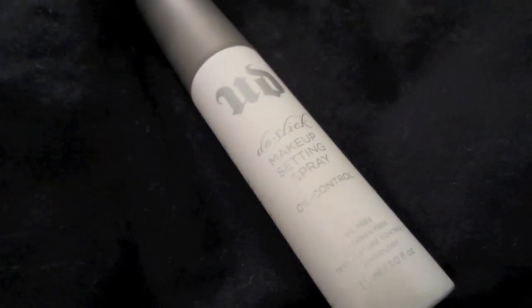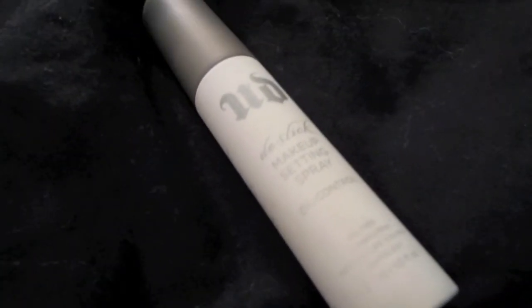And last for beauty makeup products, I have the Urban Decay D-Slick Makeup Setting Spray Oil Control. I've been wanting to try this for so long, and so far I really, really like it. I've been using it every day, and it seems to help a lot. So just shake it up. You spray it in a P and an X, and it's just all good on the face. And because I have really oily skin, it's bad. So this kind of just helps it out. So that is all for beauty products.